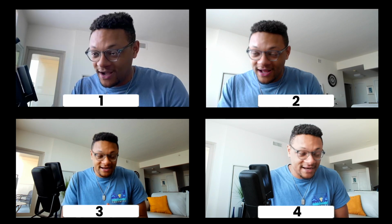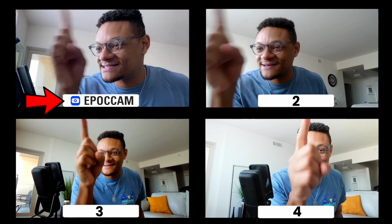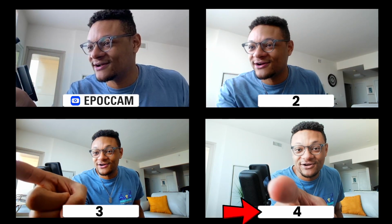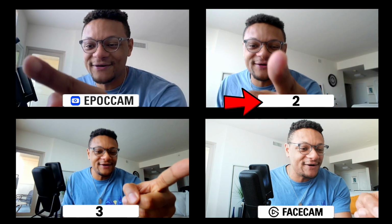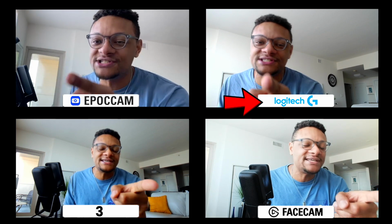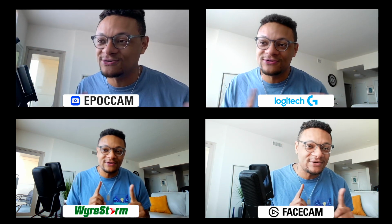2, 1. So if you guessed this one being the Epoc camera, you were correct. If you guessed this bottom right camera here, you're correct if you thought this one was the Elgato face camera. This camera over here is gonna be the Logitech 1080p camera, and then the Wirestorm camera is right in front of me here on the bottom left side. I'm gonna check the comments and see who got all of them right.